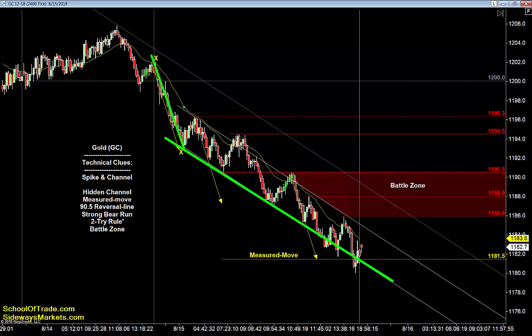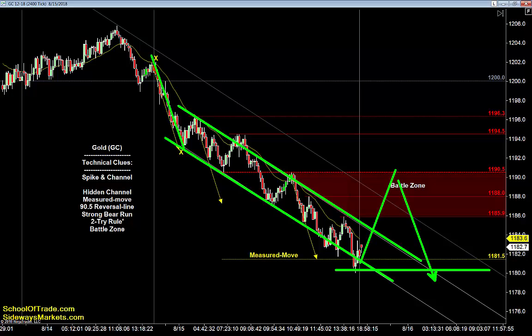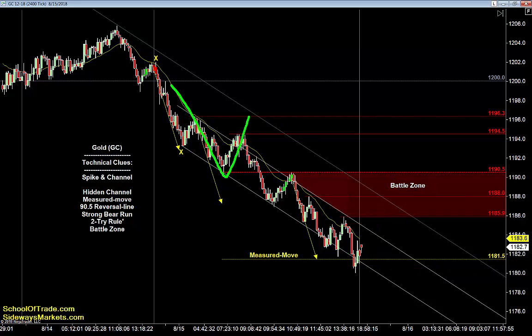That spike in channel, what do spike in channels tell me? Spike in channels basically tell me to look for that deep pop and a retest of that low. And that goes right along with the overall personality of it, because look, we really never got that deep pullback today. Every time the market hit the moving average, those sellers were waiting there to sell.